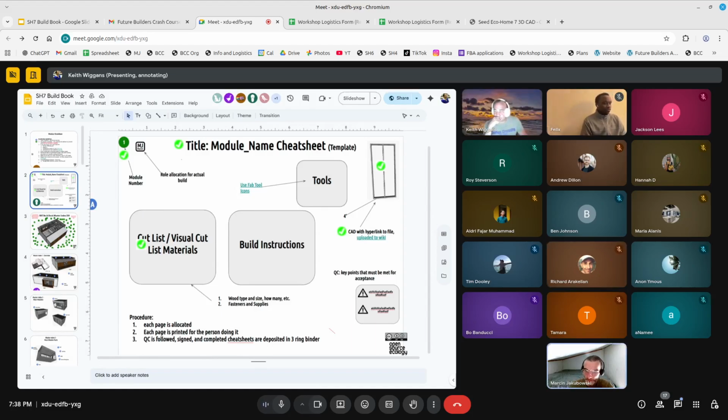The cool thing about the cheat sheets is that if you're using them on a computer, you can access all the hyperlinks. If you have the printout, you have the ready information. But yeah, we can link as much information to these cheat sheets as possible while making them as simple and usable as possible in the quantity that we need.